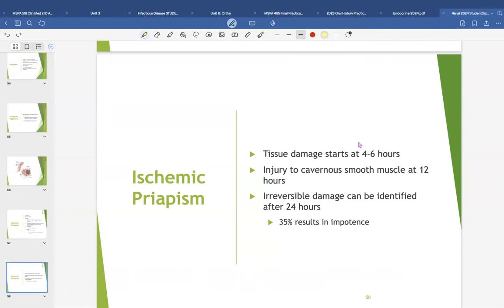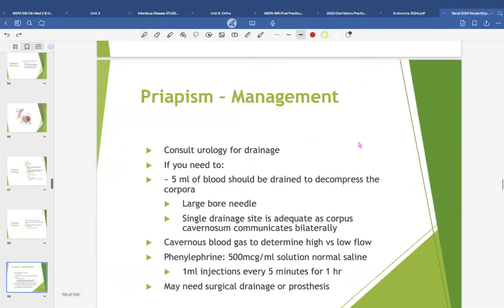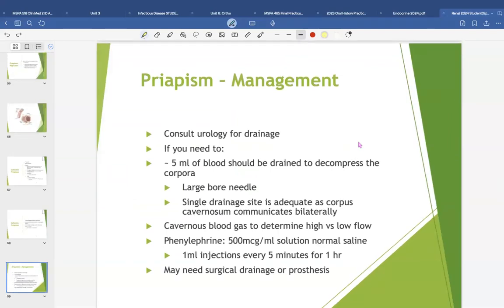Usually, you will consult urology, but sometimes you might need to start the process yourself. You start with draining 5 milliliters of blood to decompress the corpora using a large bore needle. Usually, one drainage site is enough for both sides because it communicates bilaterally. Often you're going to need a little more than 5 milliliters, but that at least will get things started. You'll get a cavernous blood gas to determine if it's high or low flow.